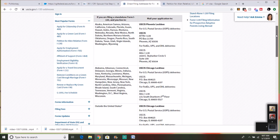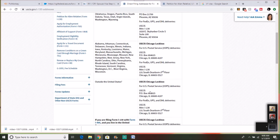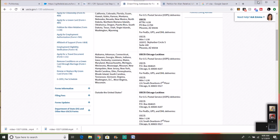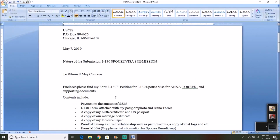But if you're outside the US, it's also the USCIS Chicago lockbox. Alright, so let's go back to the cover letter. So that's how easy the application for the spouse visa is.